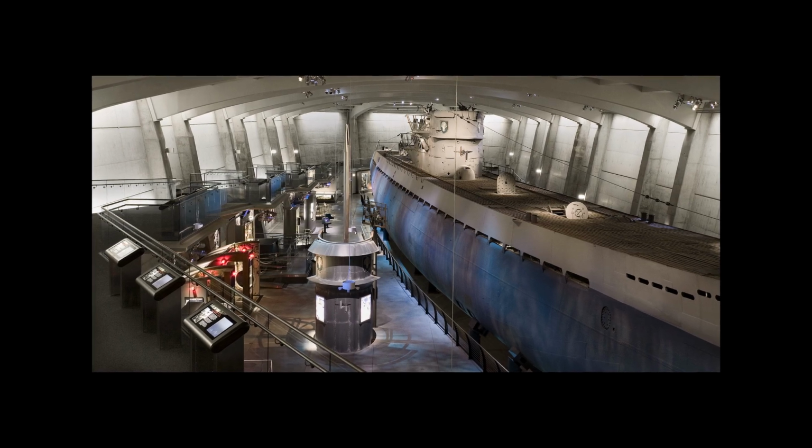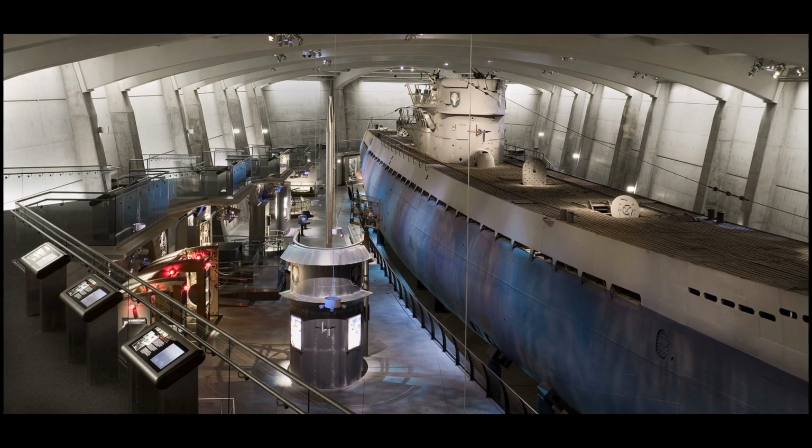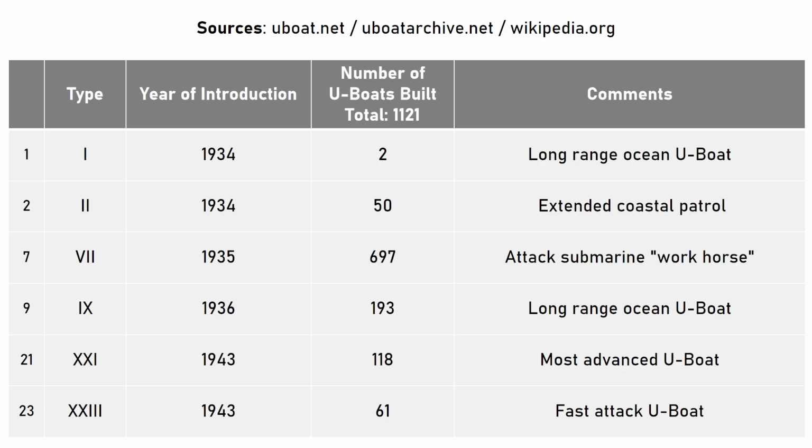Between 1928 and 1945, the Construction Bureau of the German Navy created on its drawing boards 36 different U-boat models, numbered in Roman numerals from 1 to 36, usually consisting of a basic design, letter Type 1A, Type 2A, Type 3A, etc., as well as more specialized variations like Type 2B, 2C, 2D, and so on. Out of the 36 models, 6 were fully developed and mass-produced.